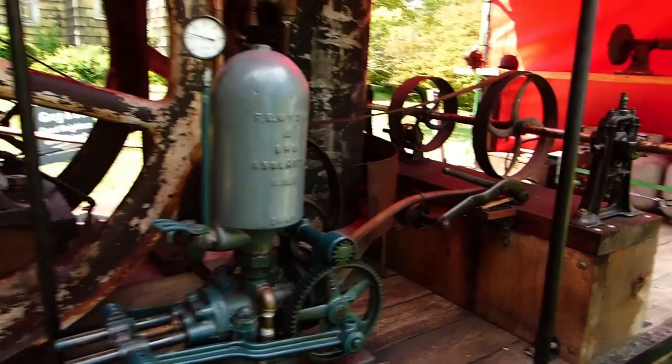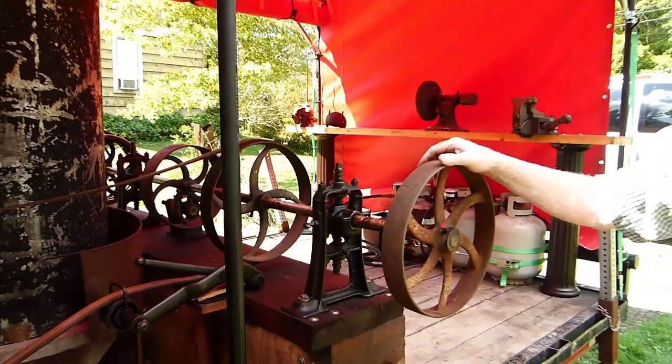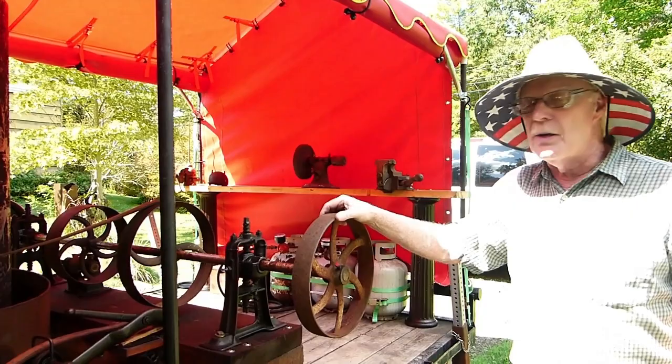Line shaft system belted off the engine drives the line shaft, which drives the pump. And again, that's one of those things that was laying around in the garage for a lot of years, trying to figure out what to do with it. Then all of a sudden we had a big use for the thing, and I'm still looking for some more line shafts. I got other things I want to hook up, get belted up to the engine.